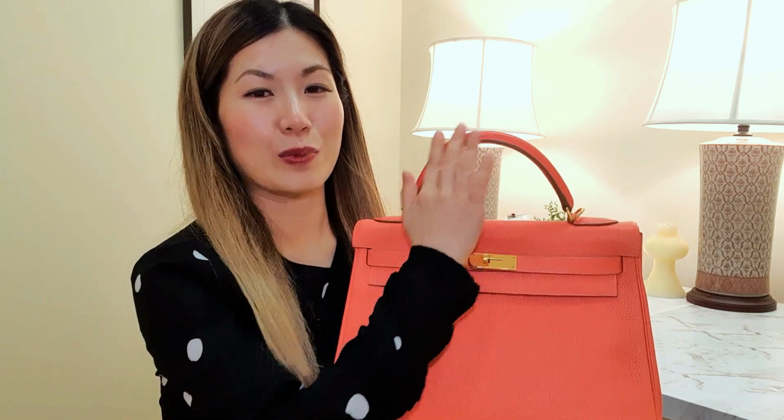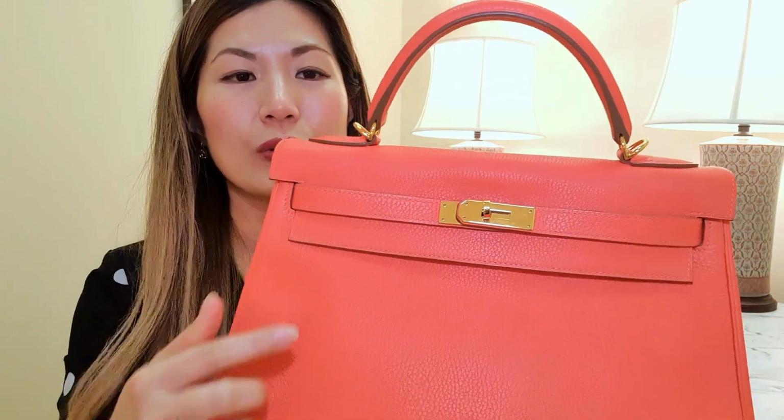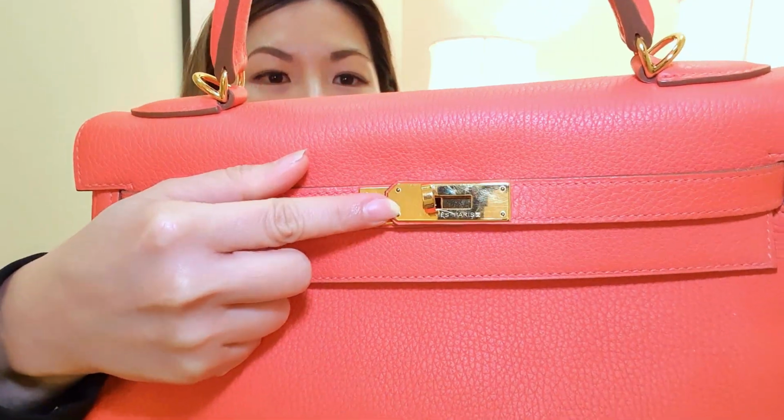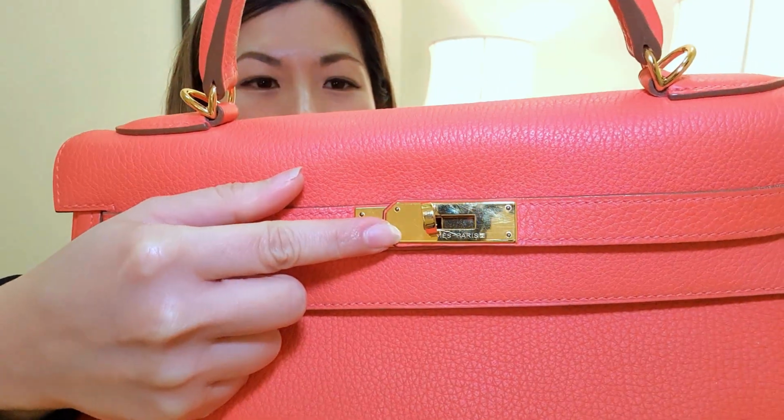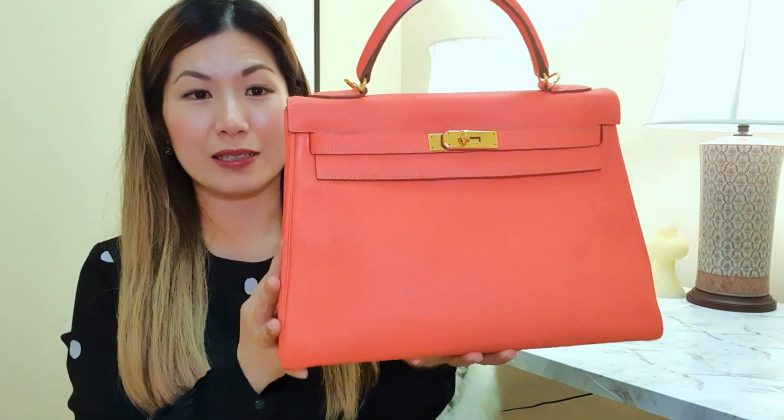So the Hermes Kelly has one top handle as opposed to the Birkin, which has two top handles. The top handle remains upright even when you're not holding onto it. I'll give you a closer look. So on one of the sangles, it is engraved Hermes Paris. There are some fine scratches on it. That's what the front of the bag looks like.